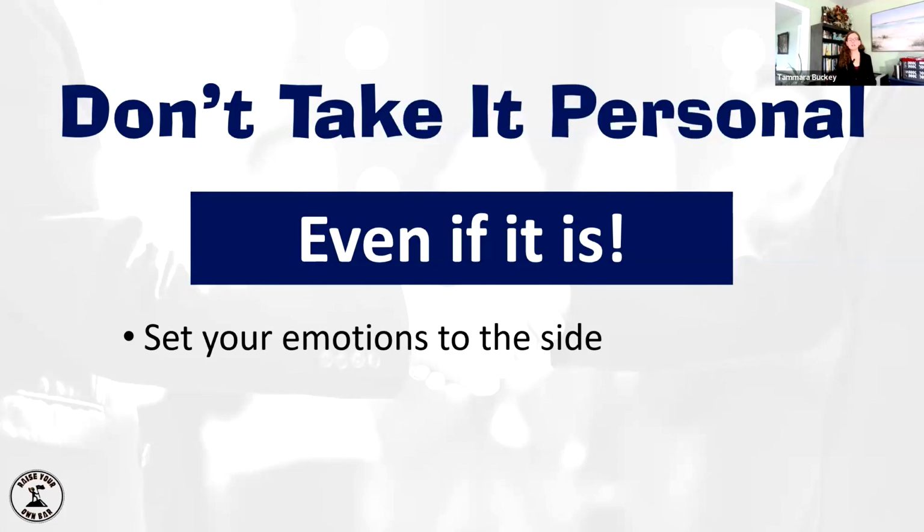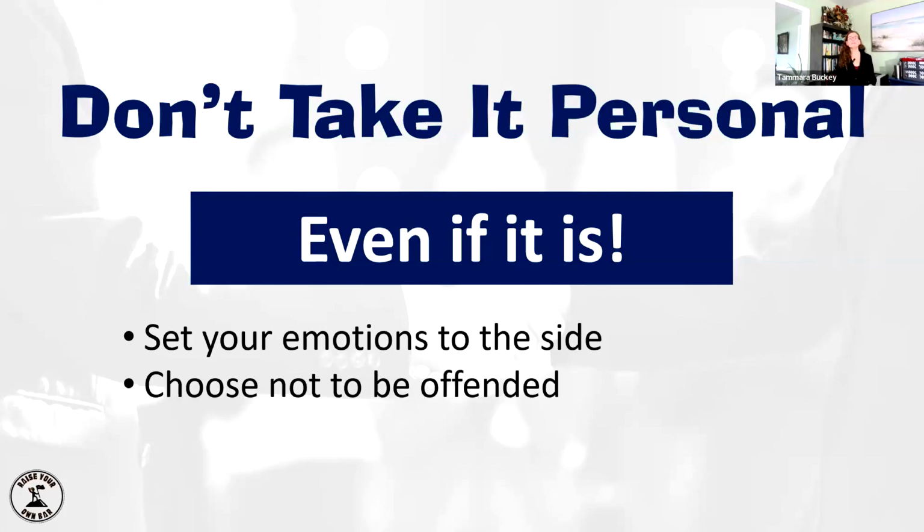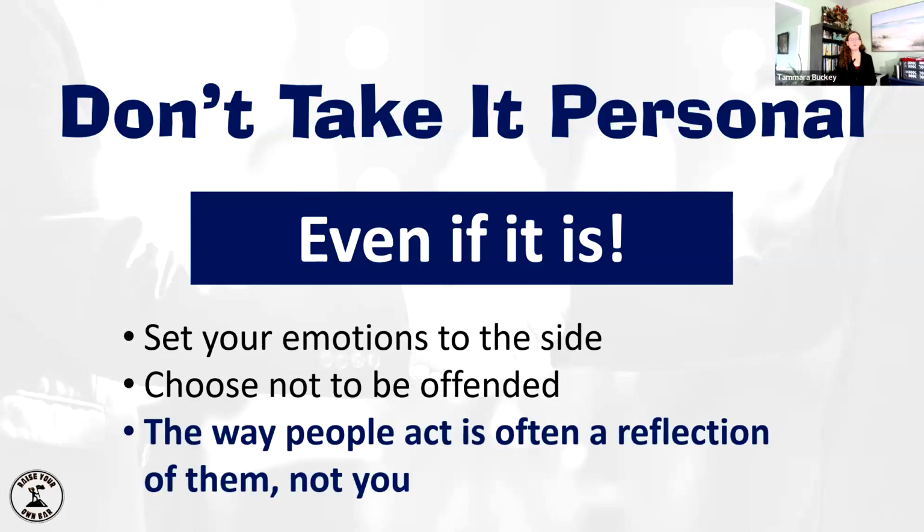So you got to make sure you set your emotions to the side, choose not to be offended. And I do think it is a choice because the way people act is often a reflection of them and not you. We react as we feel, as we see things. And so when somebody comes at you sideways, just know that person is probably having a bad day. There's something else going on, and it's probably not really about you and this interaction.